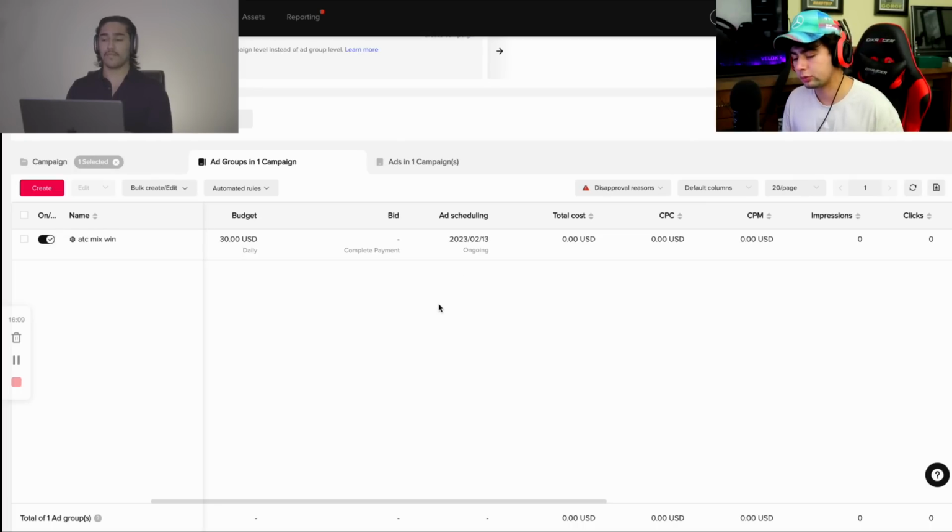And then cool. So with this, we've got our ATC campaign set up within the ad group level. How many ad groups do you typically use if you were beginning the Silver Surfer?